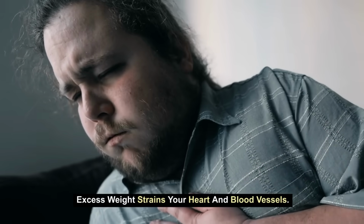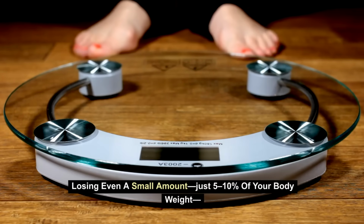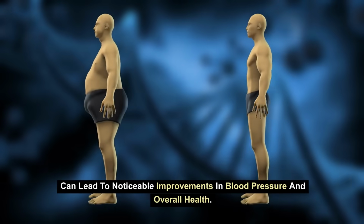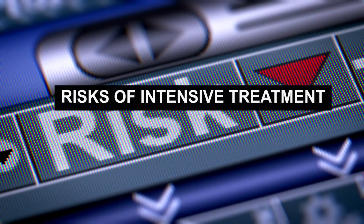Excess weight strains your heart and blood vessels. Losing even a small amount, just 5 to 10% of your body weight, can lead to noticeable improvements in blood pressure and overall health. Risks of intensive treatment.